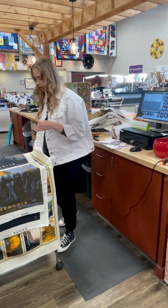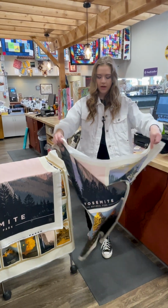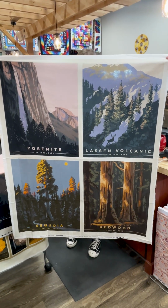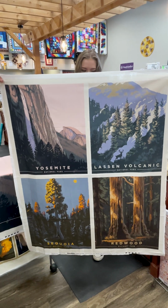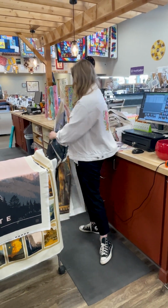Here is another of the 4 patch panels. This one is California National Parks. So you've got Yosemite, you've got Sequoia National Park, Redwoods. Those ones are all very cool. Love the colors in this one. Very different. It'd be lots of fun to turn this one into something cool.